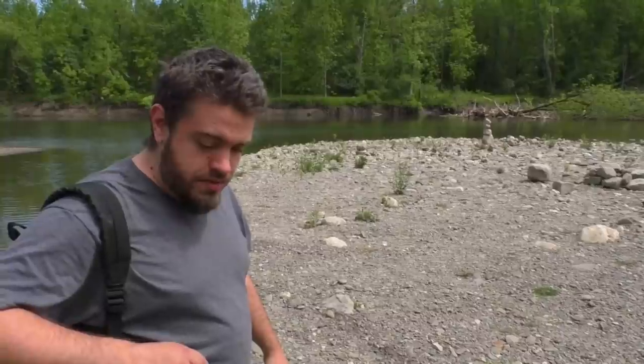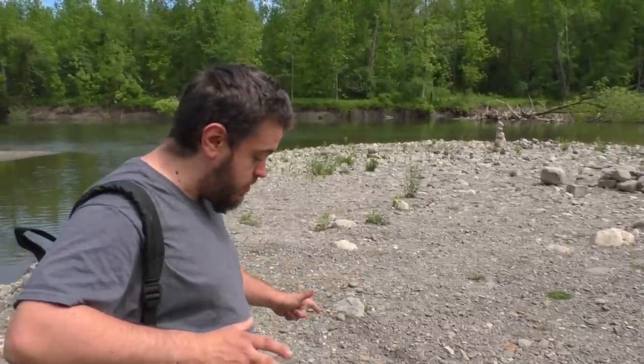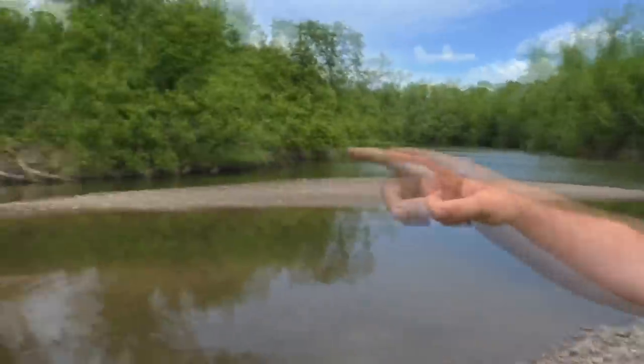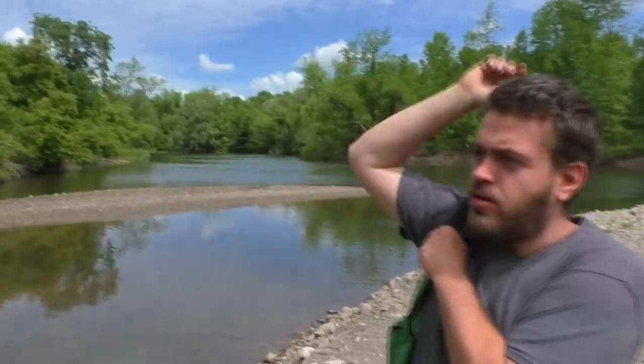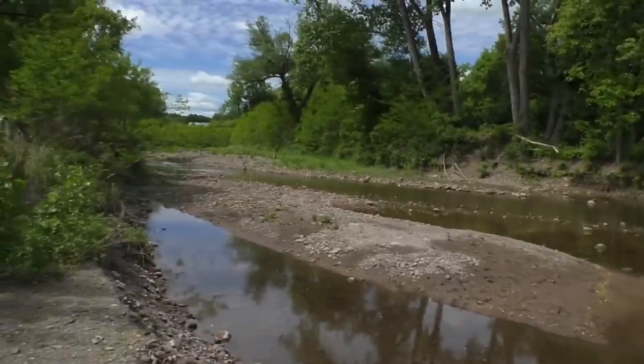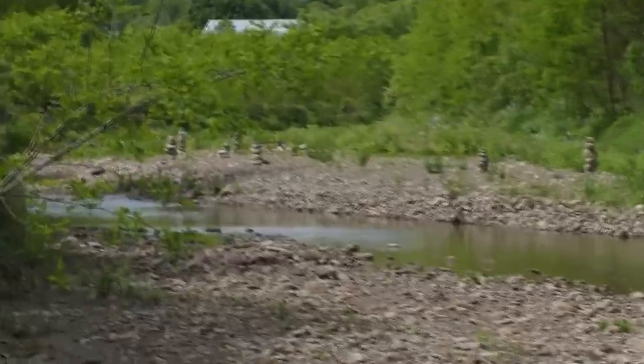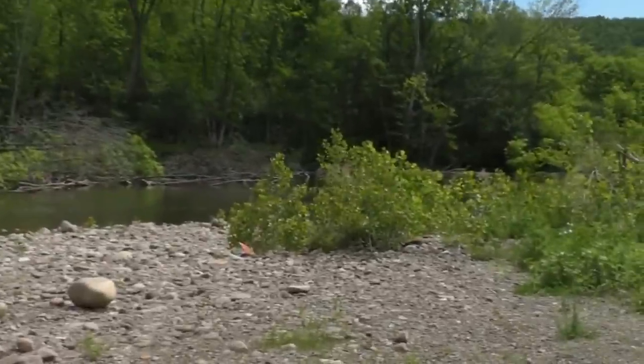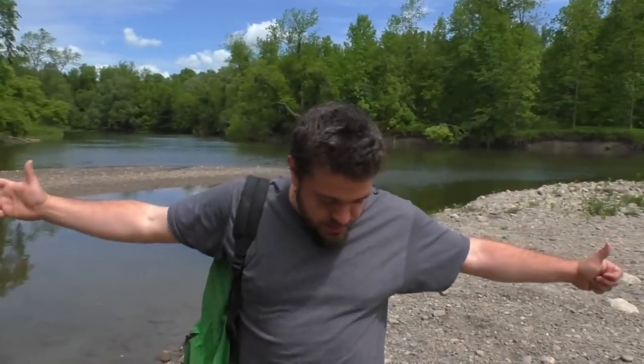I found a couple little pieces of the Onondaga chert, which I'm really excited for, because that means I'm getting closer to where it's coming from, which I don't know which way, which means I have to go probably this way. So I'll go down that way and look there, and then I'm gonna go down that way, because I just found Onondaga. I've been looking for Onondaga for 12 years. I found a piece this big. Yes!